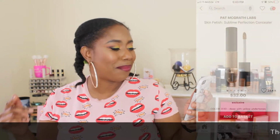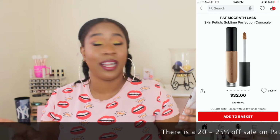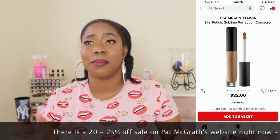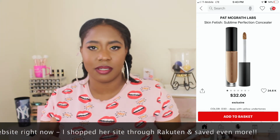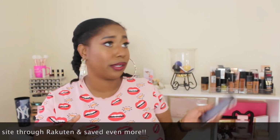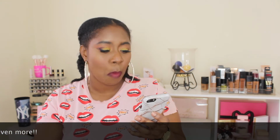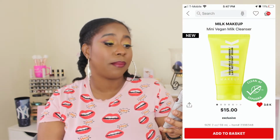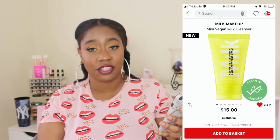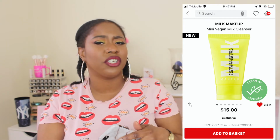Okay, I want to try Mother Pat McGrath's Sublime Perfection Concealer. I did not get the foundation. A lot of people said that it was a more sheer foundation, and I think I have enough foundations in my collection, to be honest. I actually need to declutter some of these damn foundations, but the concealer is something that I'm definitely eyeing. Also, Milk Makeup has a mini vegan milk cleanser for $15. I do want to try that cleanser. I know they came out with a moisturizer as well, but I think I'm pretty good on my moisturizer, but I do want to try the cleanser.